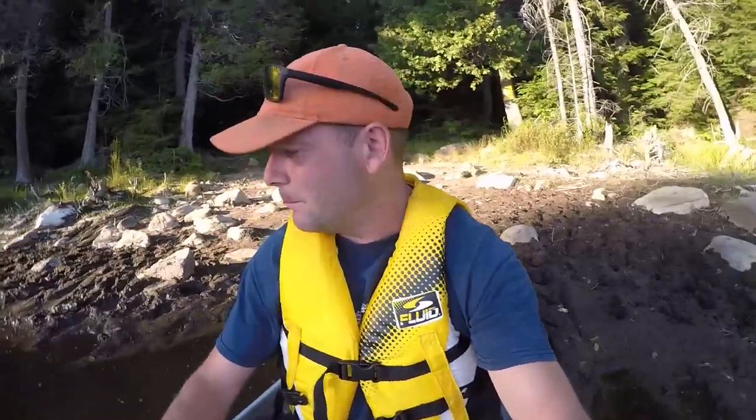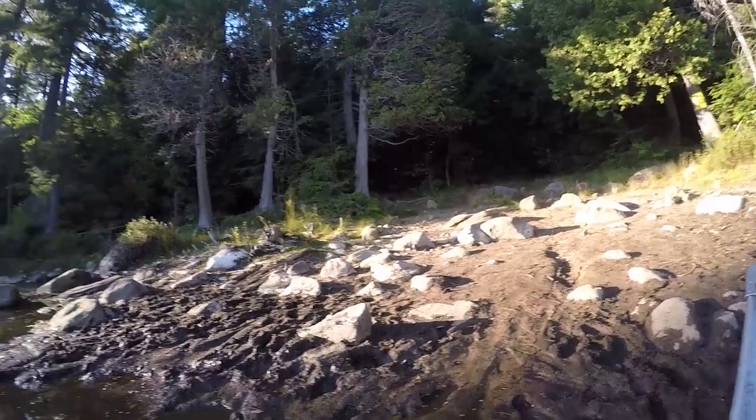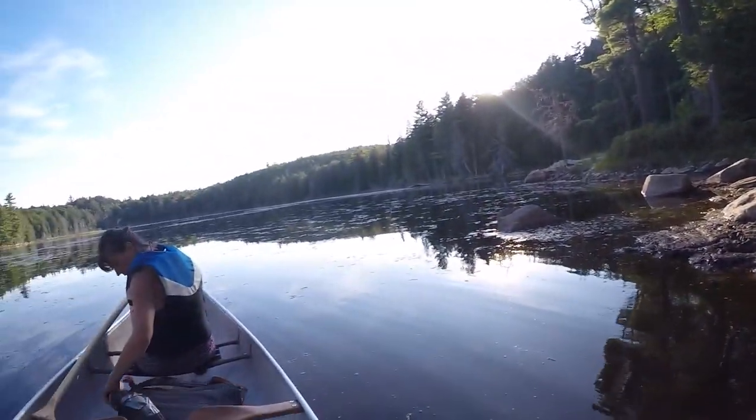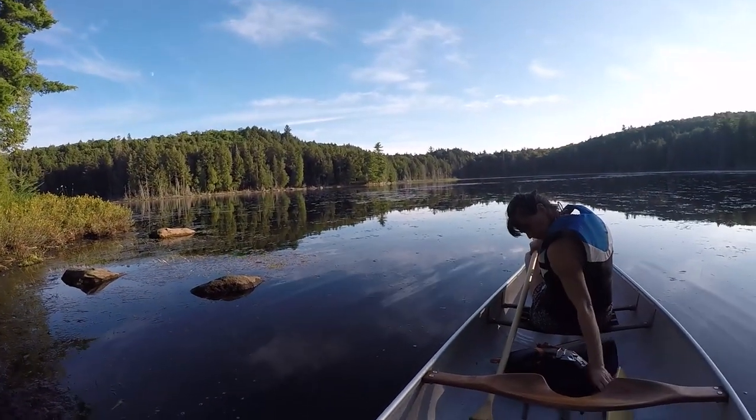It's a mess. It's all muck and mud. I think it's a beaver pond, and I guess this dam broke or something, because yeah, it's a mess. But we're going to continue on to the next portage.